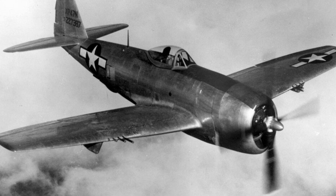And in March 1943, if you wanted to hang bombs under your wings, physics had something very specific to say about it. The Republic P-47 Thunderbolt weighed 7 tons empty, making it the heaviest single-engine fighter in the world.